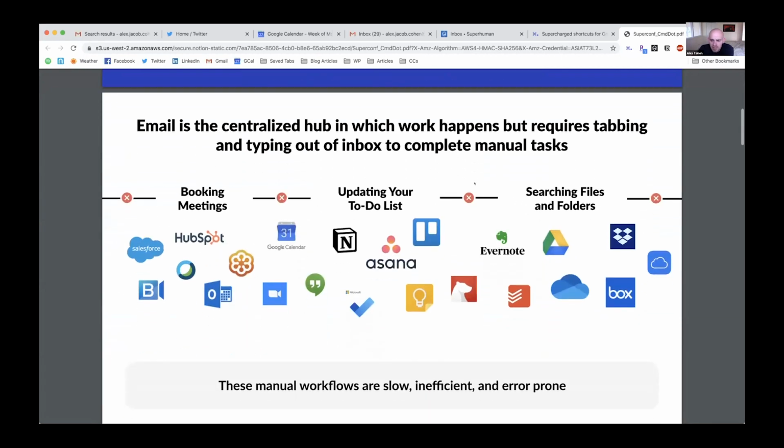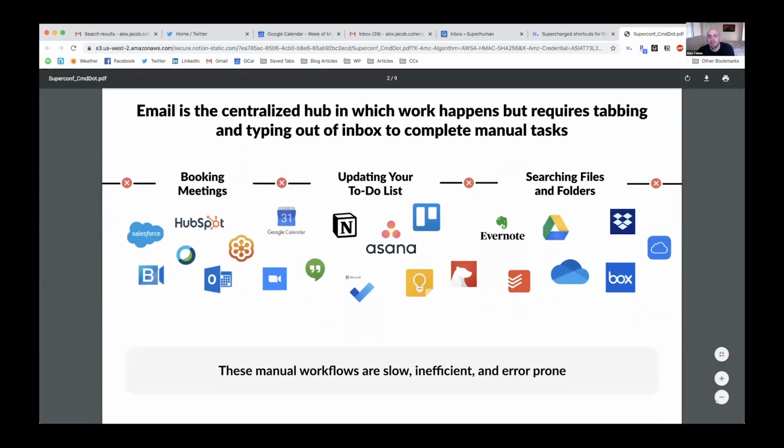So email still really is this centralized hub where work happens. Anything you do externally really happens in email. Slack still hasn't solved for most external communications, so lots of stuff happens in email, everything from booking meetings to updating your to-do list to searching files and folders. But the problem is that because email is dumb and doesn't connect to a lot of things outside of email, these manual workflows are slow and inefficient, and they lead to errors.